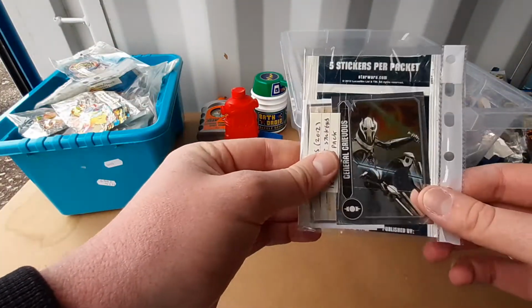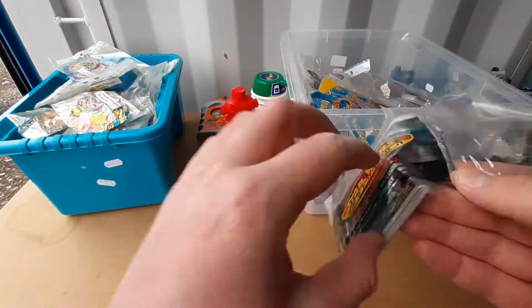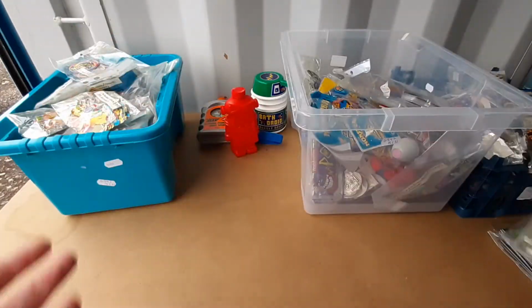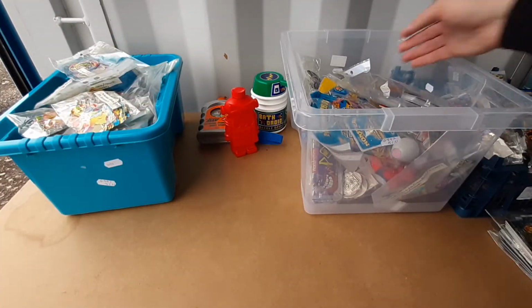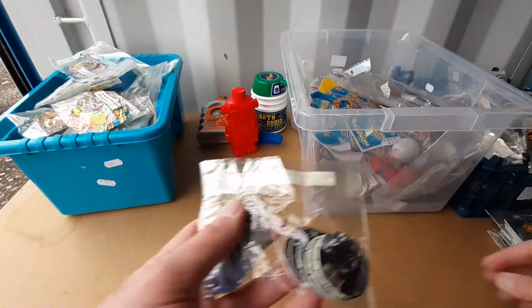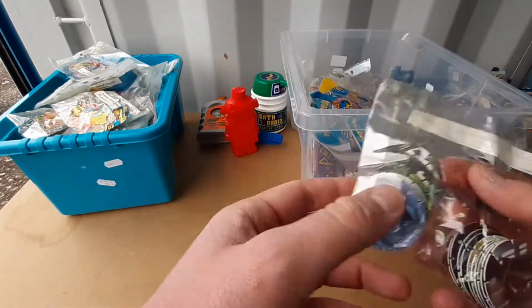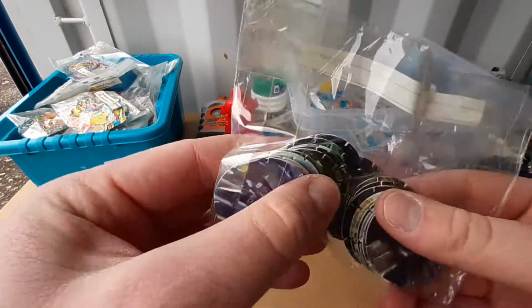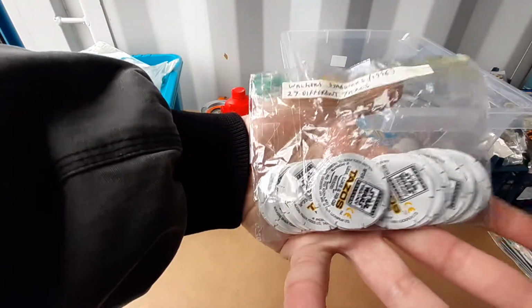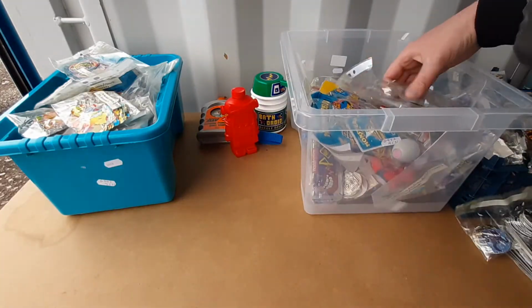Some Star Wars stickers from 2012 apparently. Star Wars Evolution trading cards. Never heard of those. I did collect a lot of different Star Wars products back in the day, but I don't remember those. I do remember these though, and I'm sure a lot of people do. These are the Tazos. You see these at every single car boot sale you go to, you're going to find some of these. These were just so big back in the day. These came in crisps, little discs you clip together.